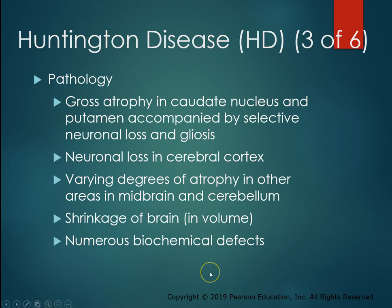Okay, in terms of the pathology, you have atrophy in the caudate nucleus and the putamen, okay? So again, atrophy meaning, and I'll show you a picture, you can see that this area of the brain is basically completely lost, okay? It is also accompanied by other selective neuronal loss and gliosis. Gliosis means basically an increase in glial cells in the area where you had neurons lost, okay?